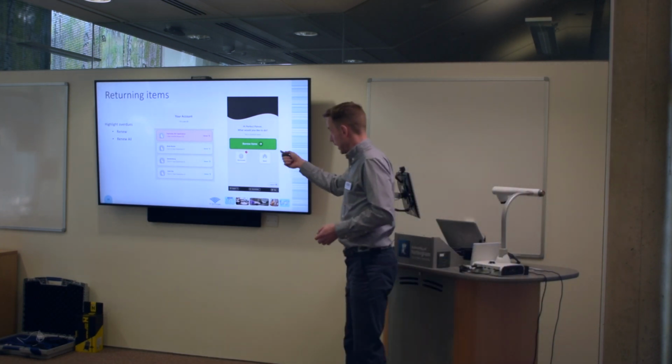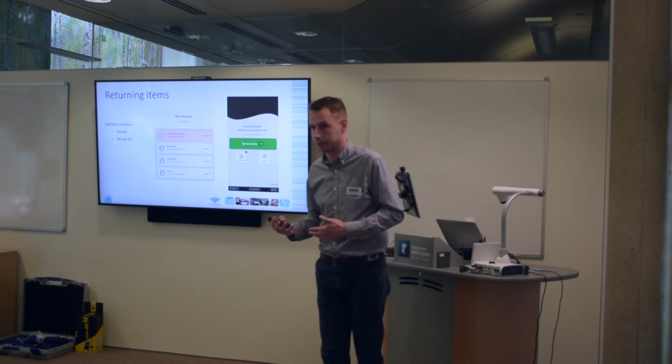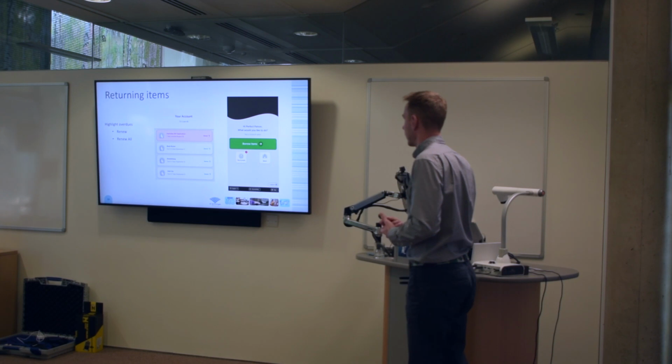Also on that screen, as you can see here, if there's a problem with a returned item, if for instance it was overdue, it can highlight at that point that they've not necessarily been able to return it, or that there's some action required for that item.